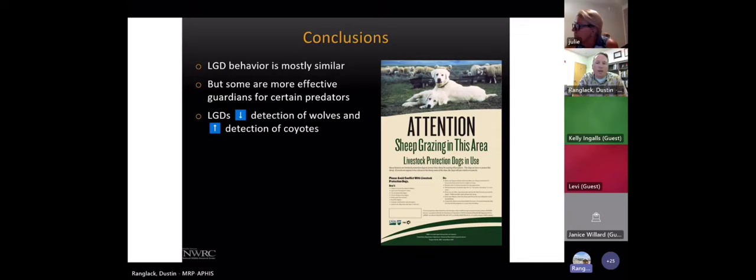But overall, livestock guardian dogs decrease the detection of wolves in an area and increase the detection of coyotes in an area. But despite that increase in detection of coyotes, we're still seeing a decrease in overall predation, or an increase in the survival of the sheep.